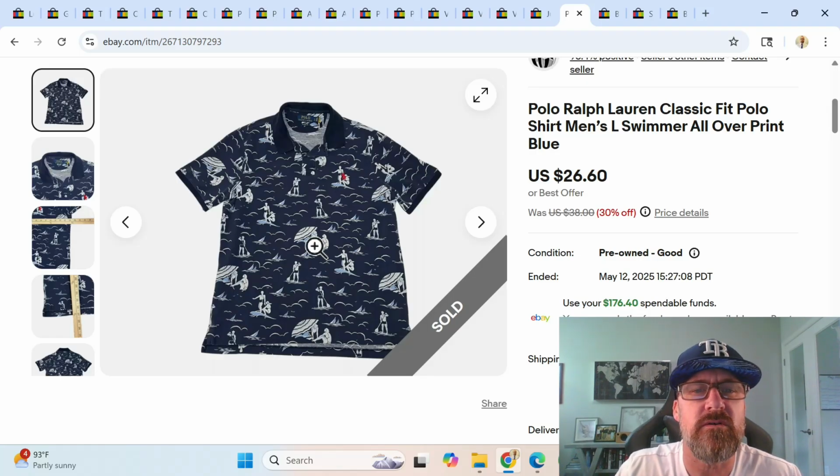The lowest I'm looking for on my sales is $20 and up. I don't really want to mess with anything that's going to sell for less than $20.